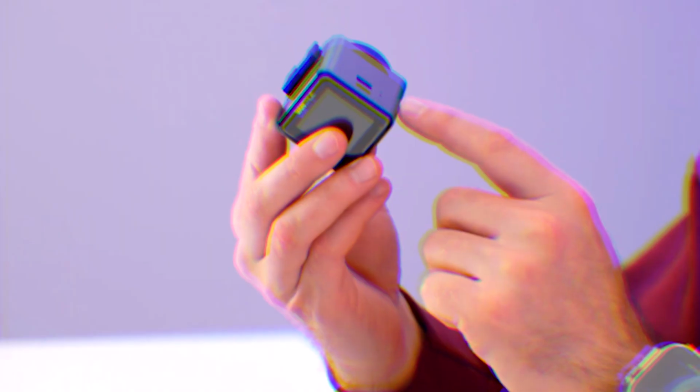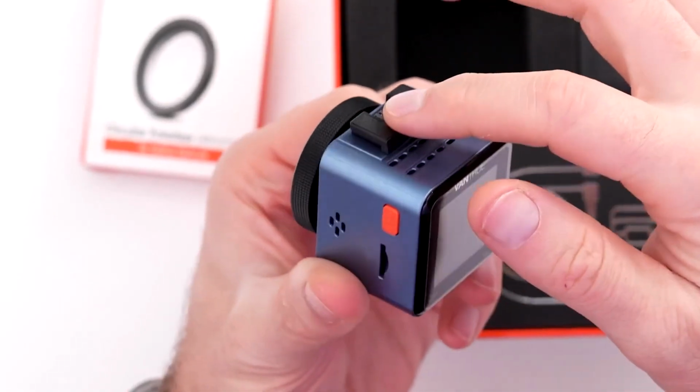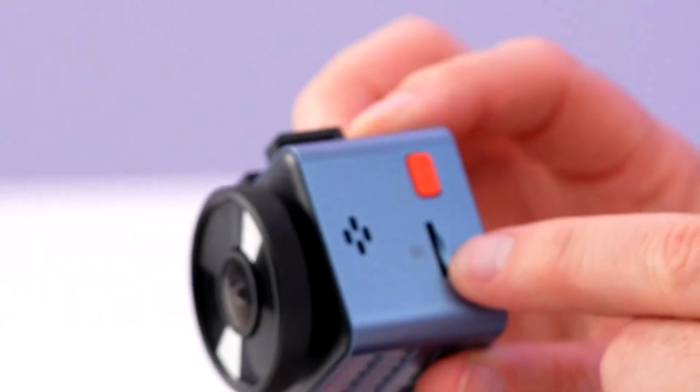Still searching for the perfect dash cam? Well, don't throw in the towel just yet. We've got more coming your way.